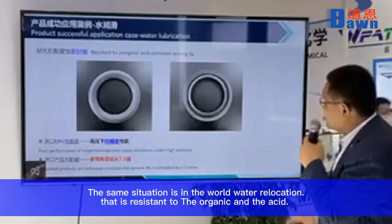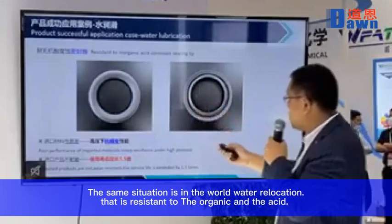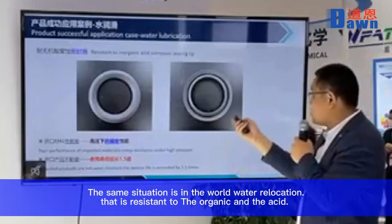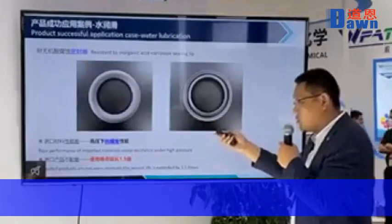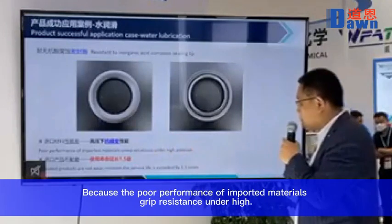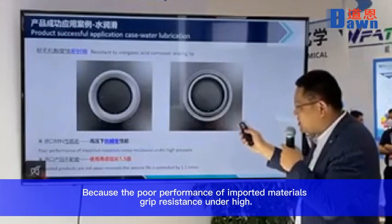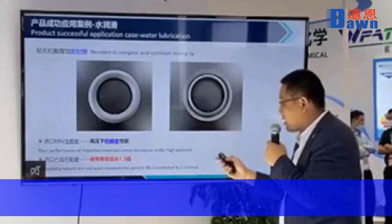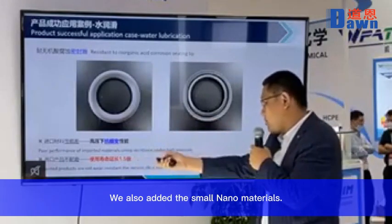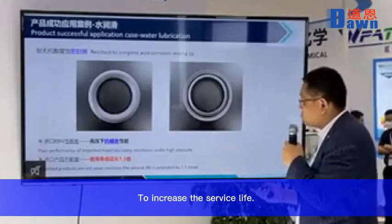A similar situation is in water lubrication. That is resistant to inorganic substances and acid, and the sealing lip. Because of the poor creep resistance of imported materials under high pressure, we also added a small amount of nano materials to increase the service life.